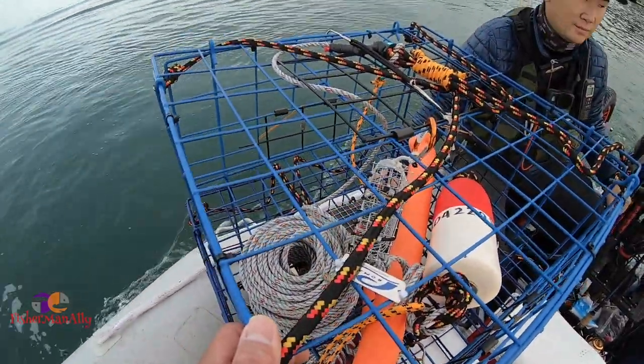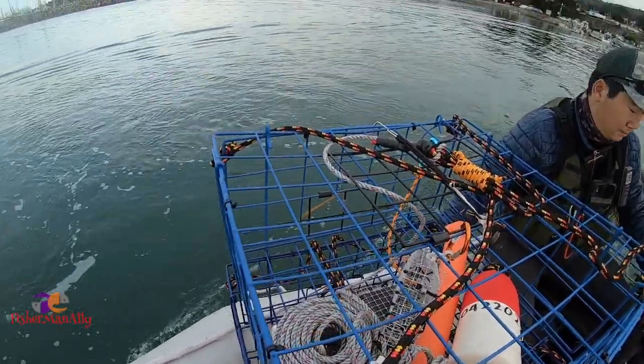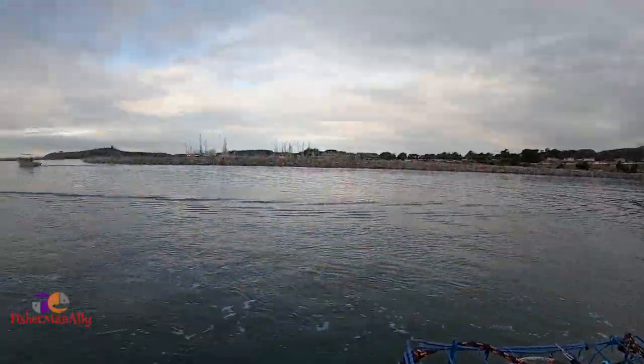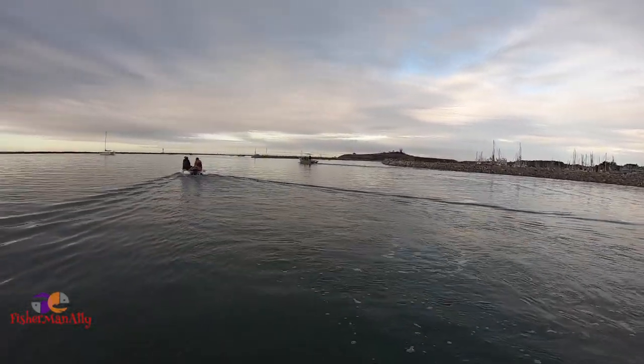I bought this crab trap over here last week, and I got it all squared away. So let's see if we could catch some crab today. So today we're gonna go out fishing and crabbing.